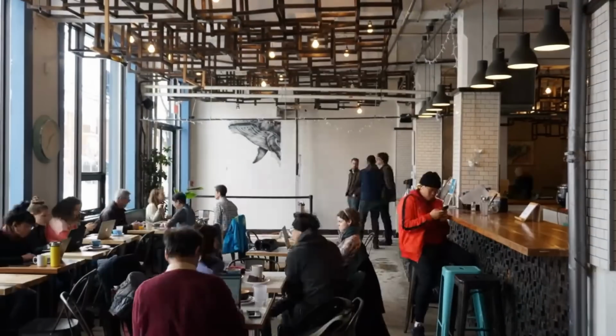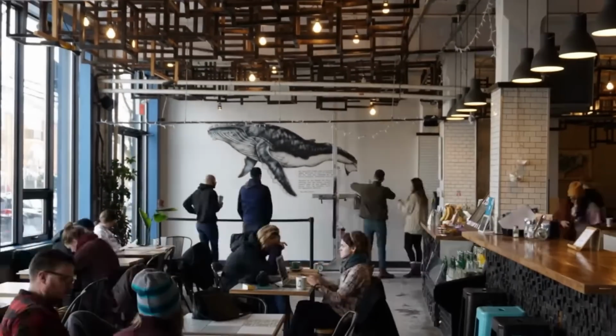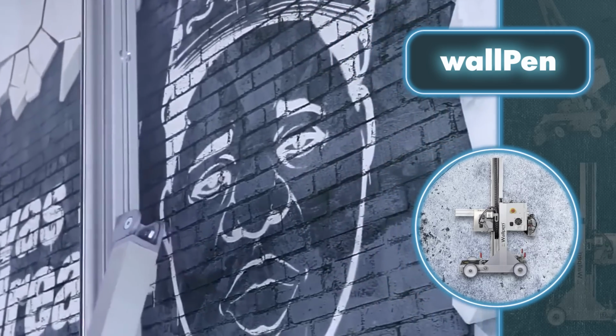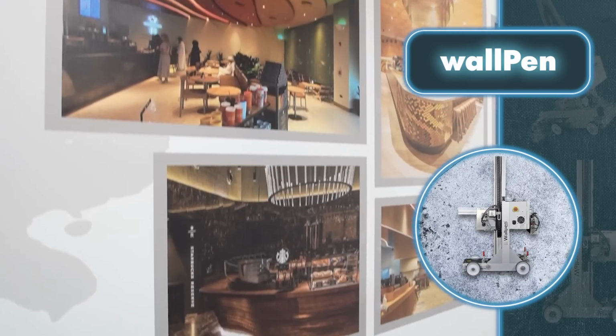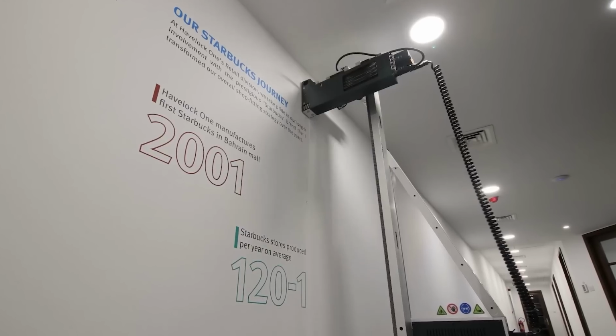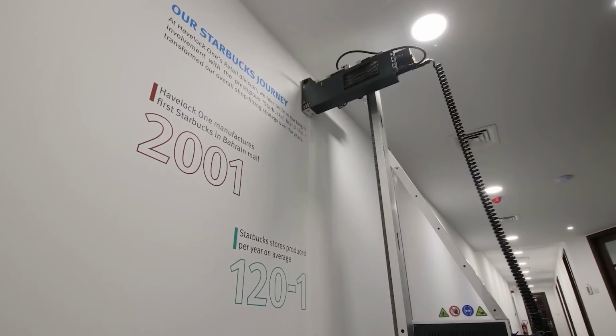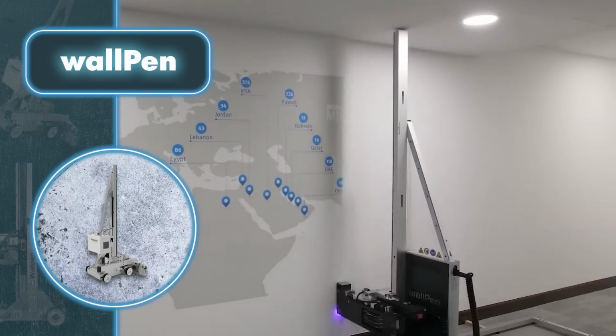Once set up, it immediately begins printing, taking significantly less time compared to a human artist. The images created by the wallPen offer a hassle-free experience as they dry instantly, are odorless, and provide resistance against scratches and water. This is made possible by the use of solvent-free UV inks, which adhere effectively to various surfaces such as wood, concrete, plaster, brick, metal, and glass.